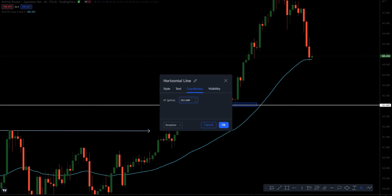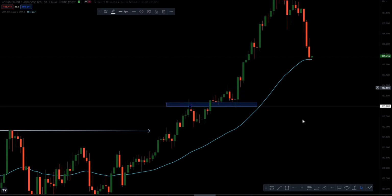So let's pick that 163,300. We can see how this level aligns perfectly well with the 163,300 psychological level. Previously, there was a resistance here, and then price breaks above the resistance. The broken resistance becomes a new support. So we're pretty much expecting price to come back here and find support back to the upside.